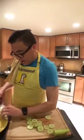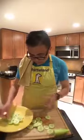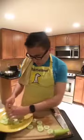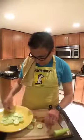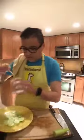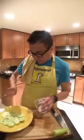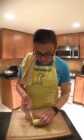So now we're stacking this on top of the other layer of cucumbers. I'll try to get this on camera here. And there's a reason I'm putting these all sort of towards the middle. You'll see why in a moment. Okay, and now we're salting some more. The salt draws the water out of the cucumbers. And then lastly, the last third of the cucumber.